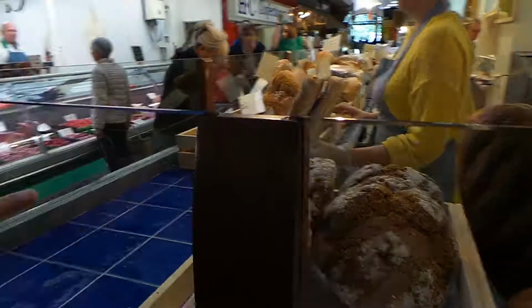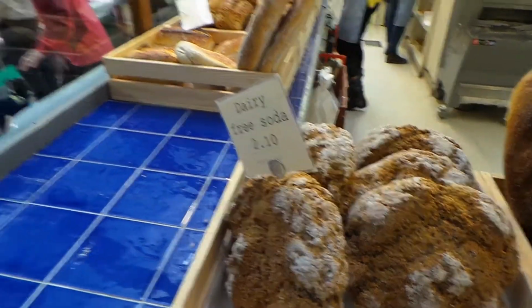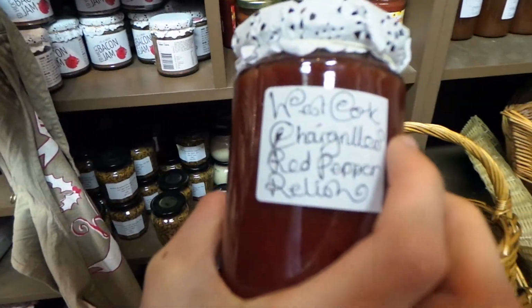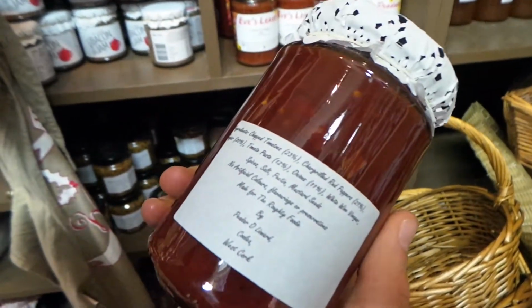And then surprisingly at the British market, which was really exciting, we found a dairy-free Irish soda bread. And it was also oil-free and delicious. And then we put this spicy relish that we also found at the market. So you never know what you can find at farmers markets.